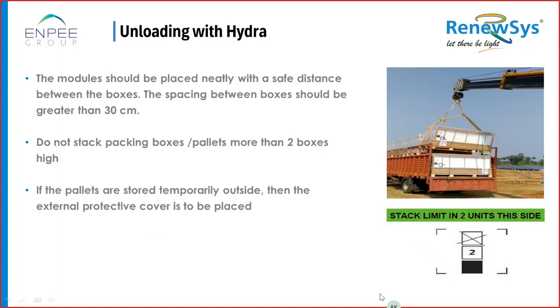And always ensure that we do not unload 2 boxes at a time. We should unload the top one first, and then the bottom one. And when you place them on the ground, we should place only 2 stacked, one above the other.